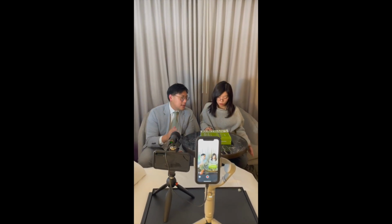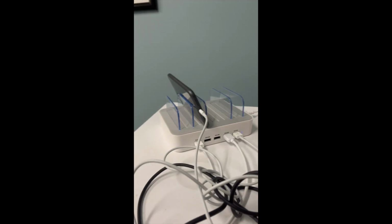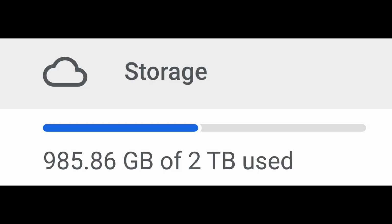Let's talk about the most fascinating part of this whole experience: device maintenance. Taking videos on your phone will eat up your phone's memory and battery, so plan ahead. Bring plenty of chargers, and figure out where you'll be storing everything. Maybe that's a laptop, a Google Drive, an external storage, or some combination of the three.